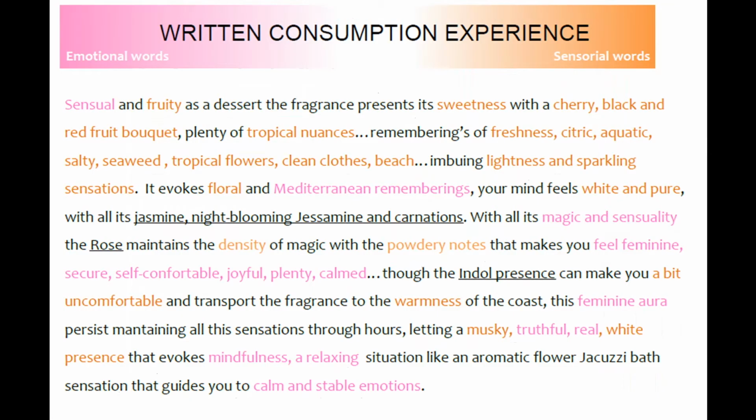Sensual and fruity as a dessert, the fragrance presents its sweetness with a cherry, black and red fruit bouquet, plenty of tropical nuance, remembrances of freshness: citric, aquatic, salty, seaweed, tropical flowers, clean clothes, beach, imbuing lightness and a sparkling sensation. It evokes floral and Mediterranean remembrances. Your mind feels white and pure, with all its jasmine, night jasmine and carnation blooming around you.